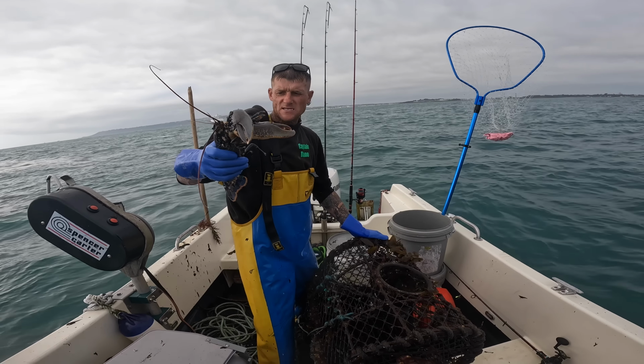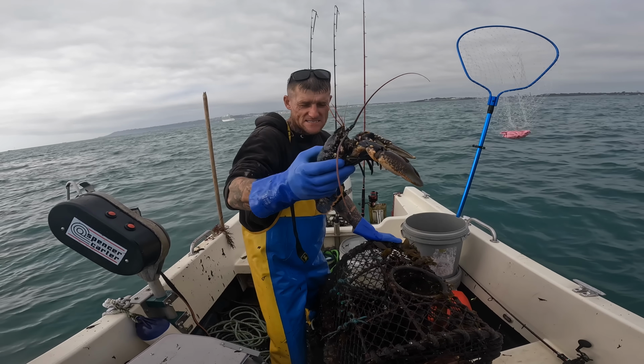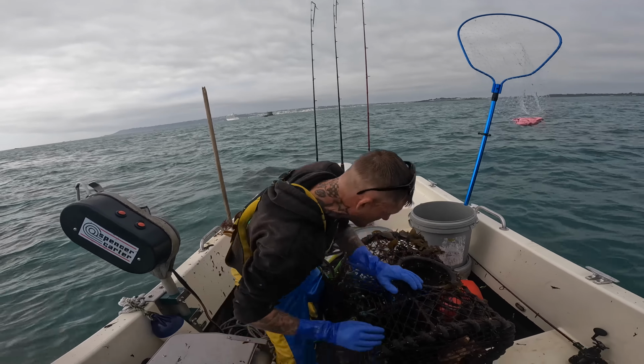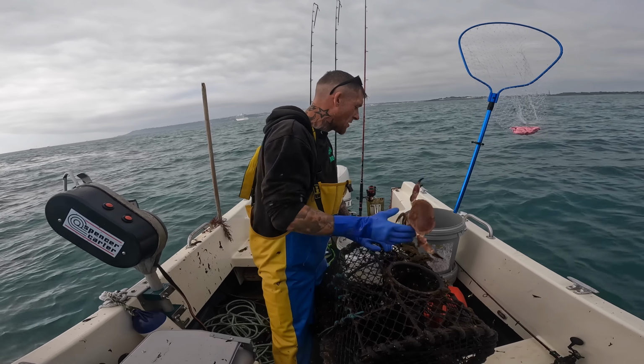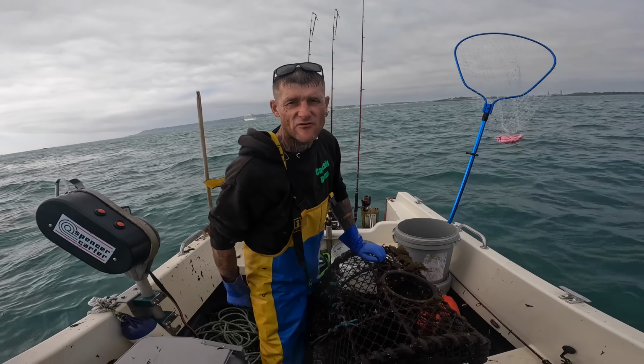That's a nice, nice big male lobster, that, everyone. Fantastic. Second keeper of the day. We're happy with that. Big claws on it. And you've got a small brown edible crab as well. Yeah, arms out, ready for war. Fantastic. Right, we're going to let that one go. We're going to bait these two up and we'll get onto that sixth and seventh set.